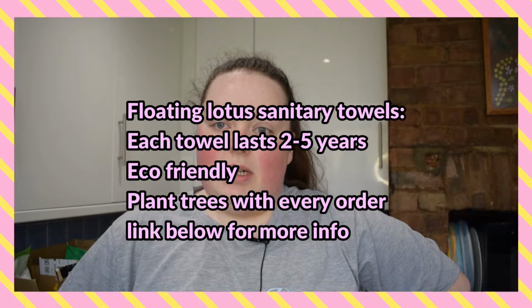So I now use reusable sanitary towels by Lotus. They're made of bamboo, which is fast growing. They will degrade. Something like you get 1,000 uses from one towel or something like that. I've got six towels, and I just wash them by hand throughout my cycle, and then at the end when I finish my period I'll give them a proper wash in the washing machine. I also have a reusable makeup cloth and reusable cotton pads.